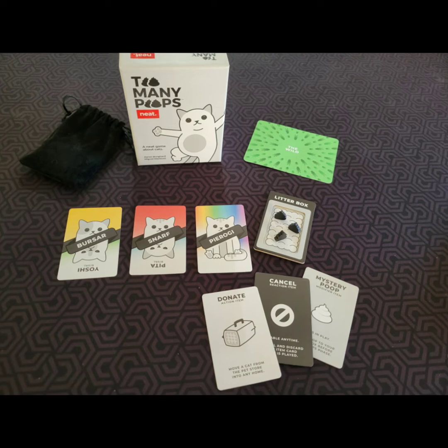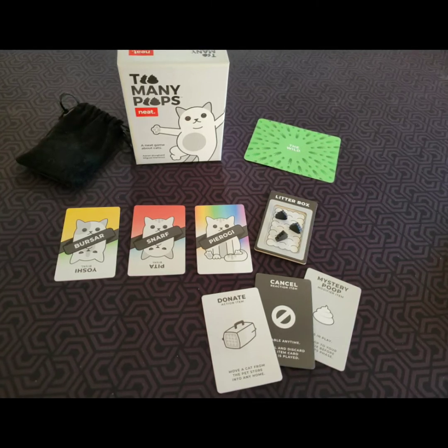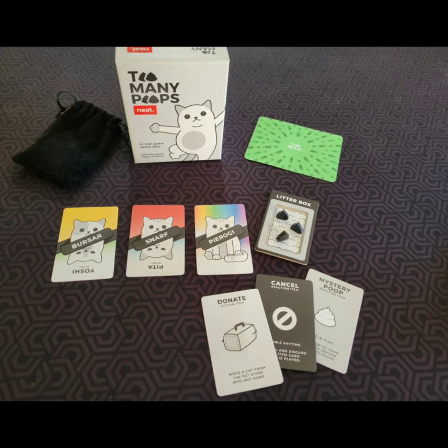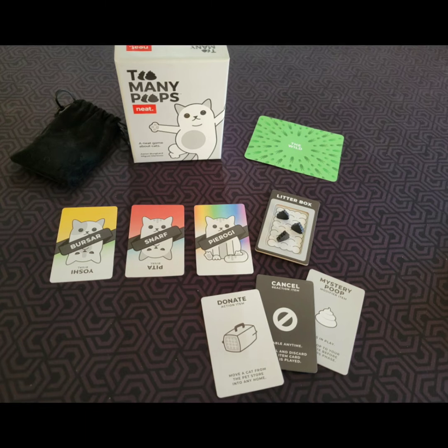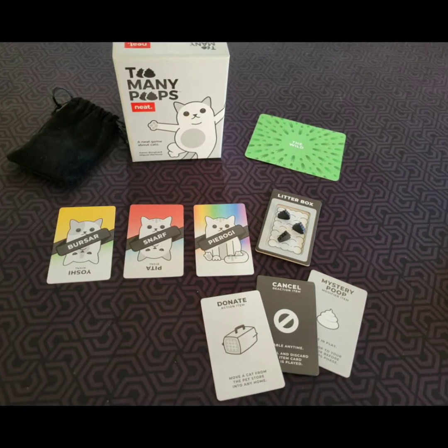Okay, well, my number one is Le Havre, the Inland Port. It was published in 2012. It's a Uwe Rosenberg game, and it's created by Lookout Games. And I've never played Le Havre, but based on this one, I really want to.